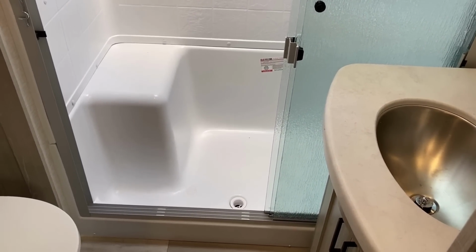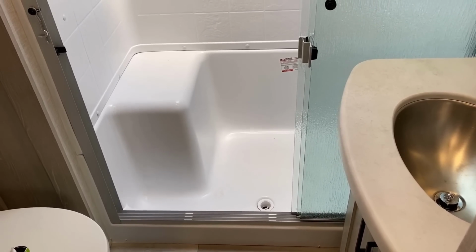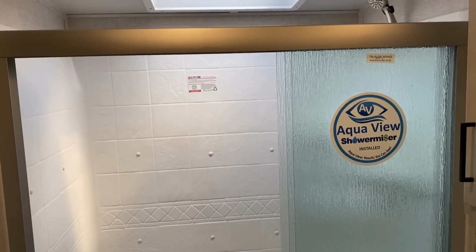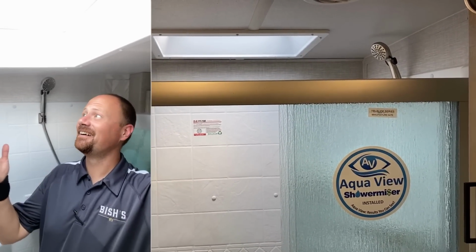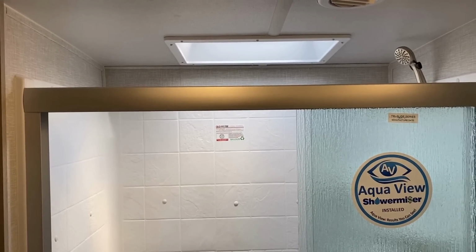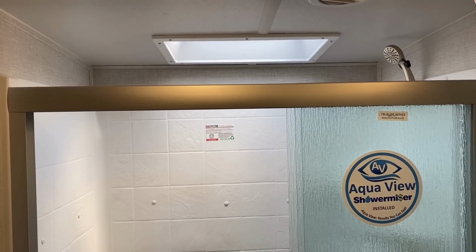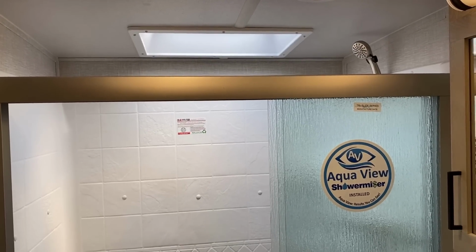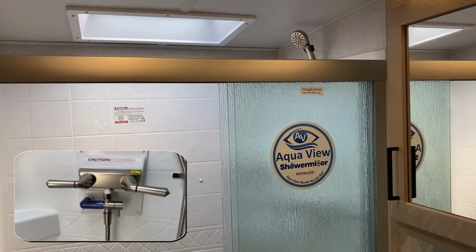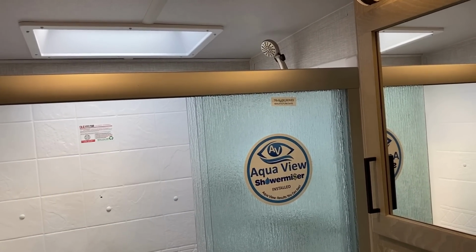Now, the shower over here, big shower, nice large size, and you've got that seat there where you can actually sit down. But what is fantastic is you have excellent headroom in the upper deck of this one. I don't feel cramped, for a couple reasons. One, it's nice and tall. Two, it's a vaulted ceiling, which opens up some great room. And you see it has that AquaView shower miser system right there, which if you are boondocking, makes sure you don't waste your fresh water from your holding tank into the gray water, waiting for the shower water to heat up.